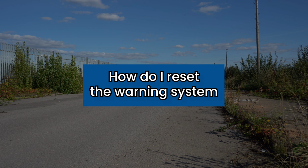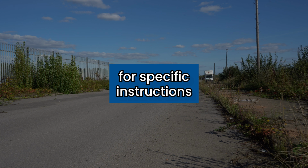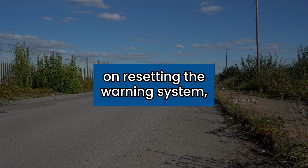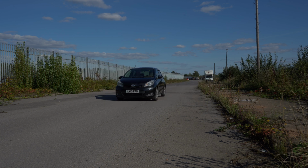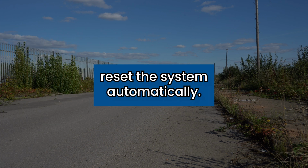How do I reset the warning system in my Toyota Yaris? You may need to consult your manual for specific instructions on resetting the warning system, as it can vary by model. In most cases, correcting the issue that triggered the beeping will reset the system automatically.